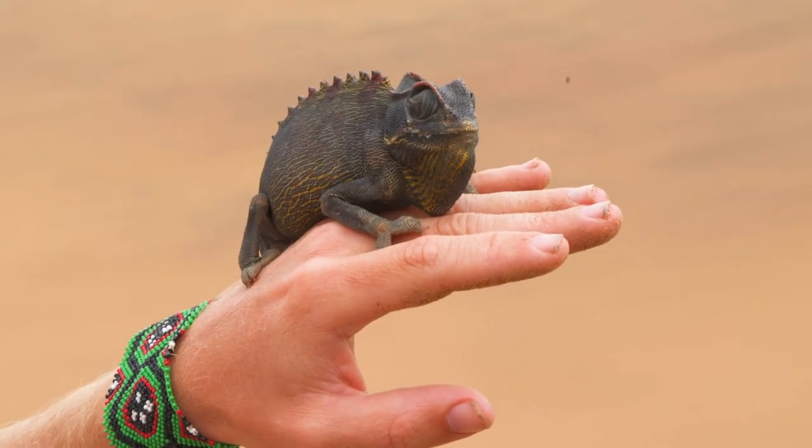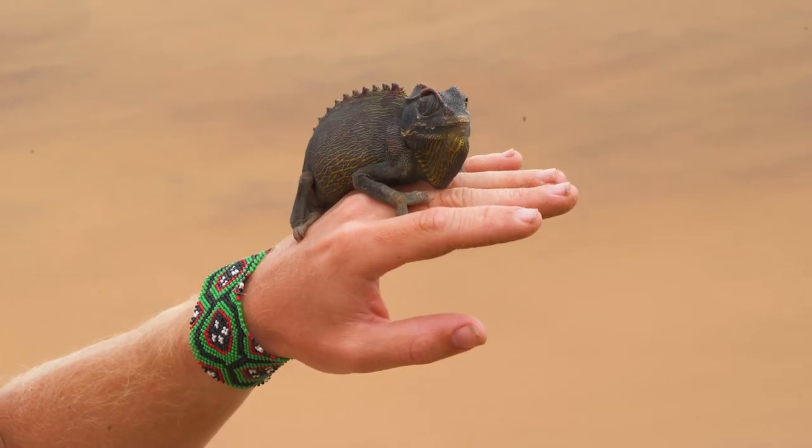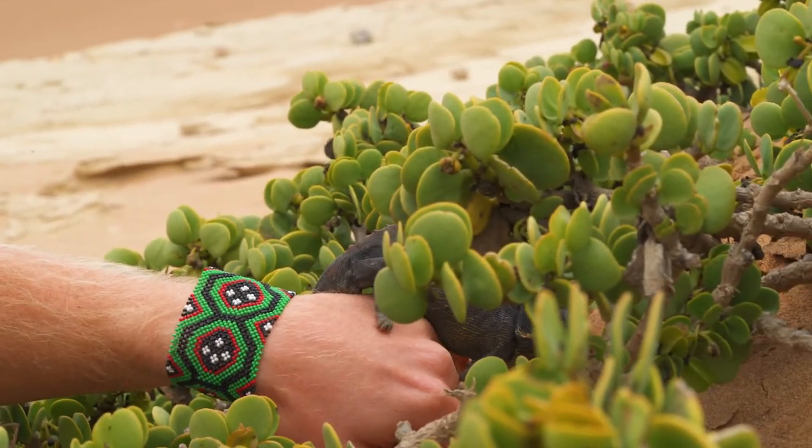Yes, love it. The Namaqua Chameleon. Just so well adapted for living in the desert. Absolutely remarkable. This is the first key species we managed to find out here in this desert. I'm going to let this one go and say happy hunting to you. The Namaqua Chameleon. Yes. Off you go. Happy hunting.